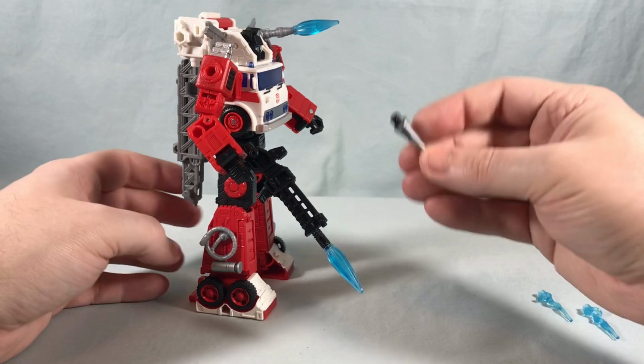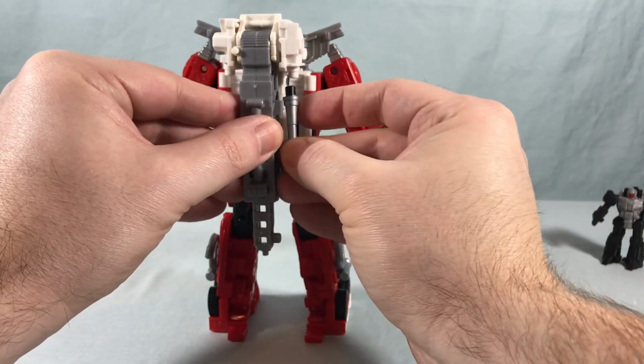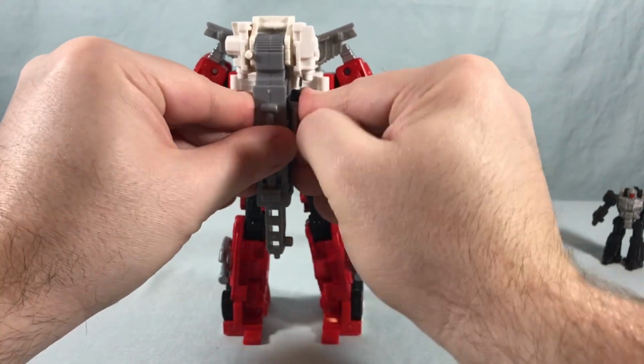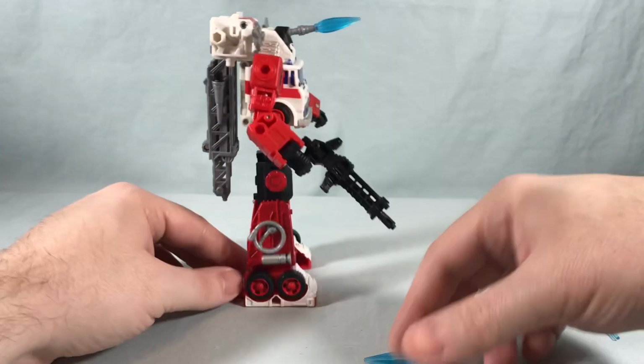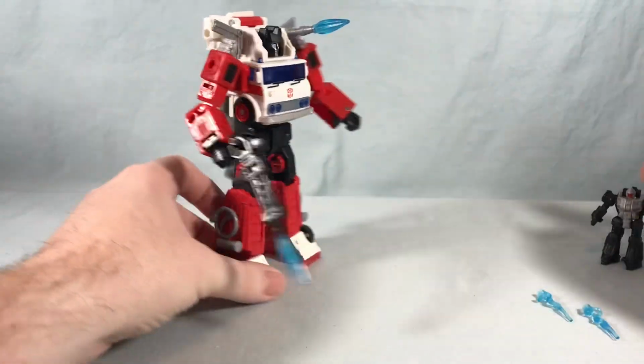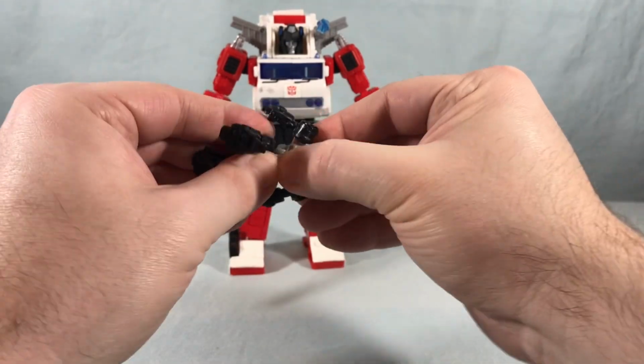And the nice thing is, if you don't want to use this as one of the hands, you can still completely store it right here on the back, if I can actually peg it in. There we go. So I like that. I will say that the effect pieces are a little loose. I'm constantly knocking them off, but it's not a big deal. So I just really like this figure.